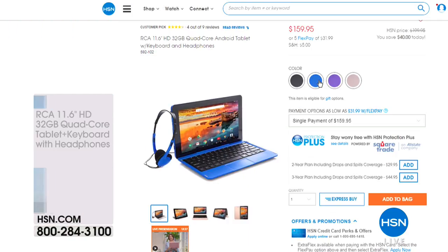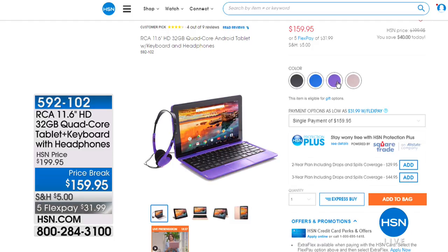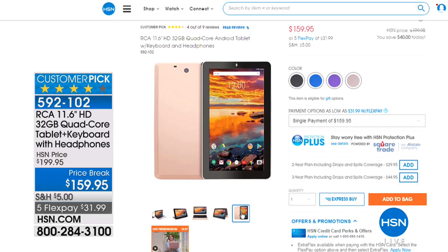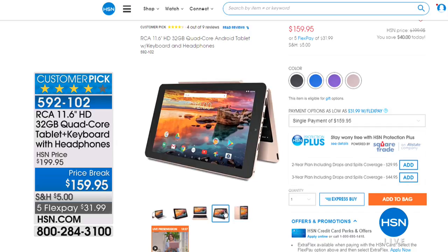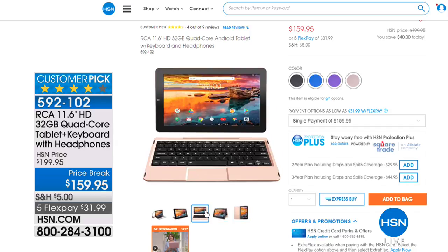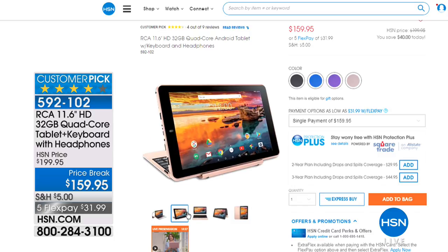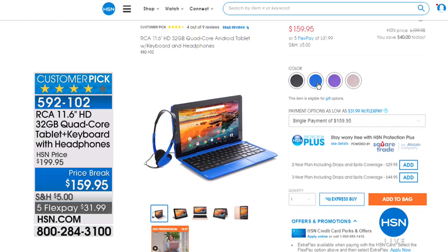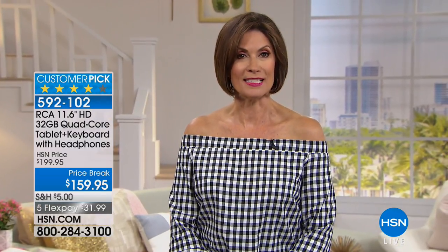And we do have something, by the way, available from RCA on hsn.com. This is our 11.6 high definition 32 gigabyte quad core tablet. It comes with your keyboard included. Look at how that just attaches. It's actually a magnetic attachment. And we're gonna do this on a price break of $159.95 with 5 flex payments on it. So if you would like to check that out, read the customer reviews because it is a customer pick.